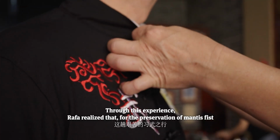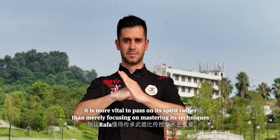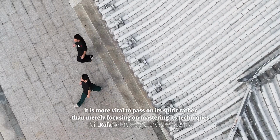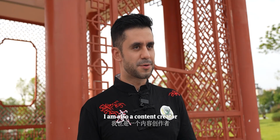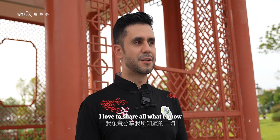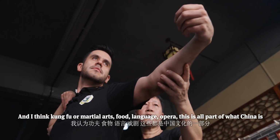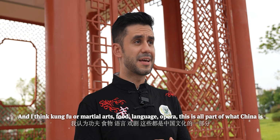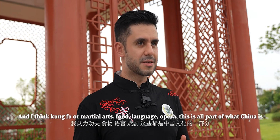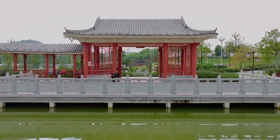Through this experience, Rafa realized that, for the preservation of Mantis Fist, it is more vital to pass on its spirit rather than merely focusing on mastering its techniques. I am also a content creator, so whenever people ask me about China, I love to share all what I know. And I think Kung Fu, martial arts, food, language, opera, this is all part of what China is. And in the future, I would love to share more of this.